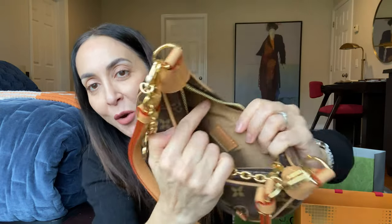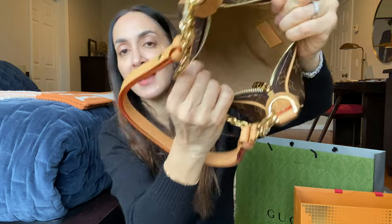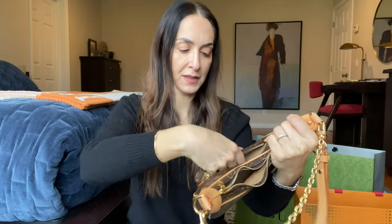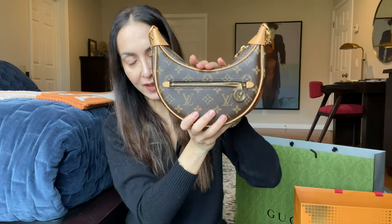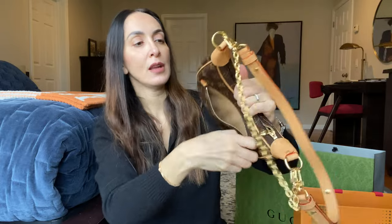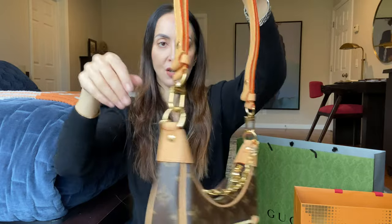This is a tag. So this bag is called Loop Monogram. And it has microfiber lining, which I'm very happy about. This lining I like the most. It's basically no pockets, nothing on the inside. There is one pocket on the outside. I don't know what's gonna fit in there, but a mask will fit, and probably a card holder will fit. When I do a review of this bag, I'm gonna show you everything that fits. So this is basically it. And you have the option to wear it with this chain or with this strap.